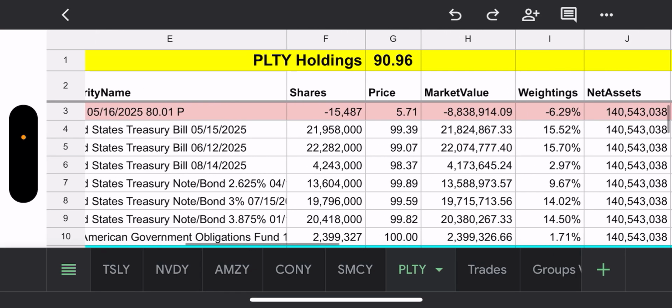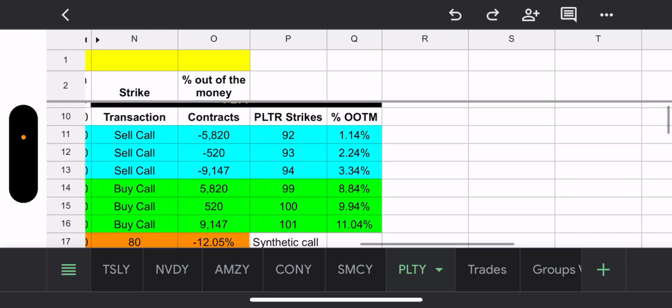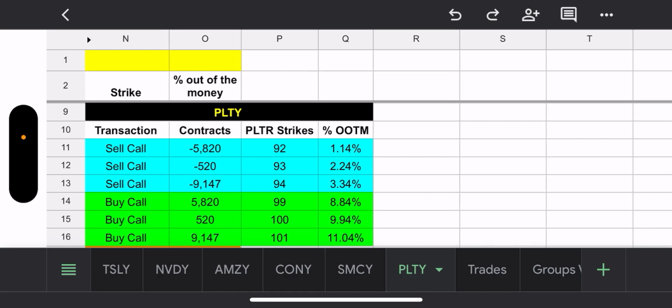All right, let's see their synthetic, though. $80 synthetic. PLTR's at 90. So yeah, we happy about that. Again, this is turning into one of the best funds. SMCY and PLTY, they're like my faves, even though I don't own them outside of MSTY. Outside of that, it's all the other funds, just to keep the spread across various funds. But PLTY and SMCY, I love, they've been doing so well. Anyway, let's move on.